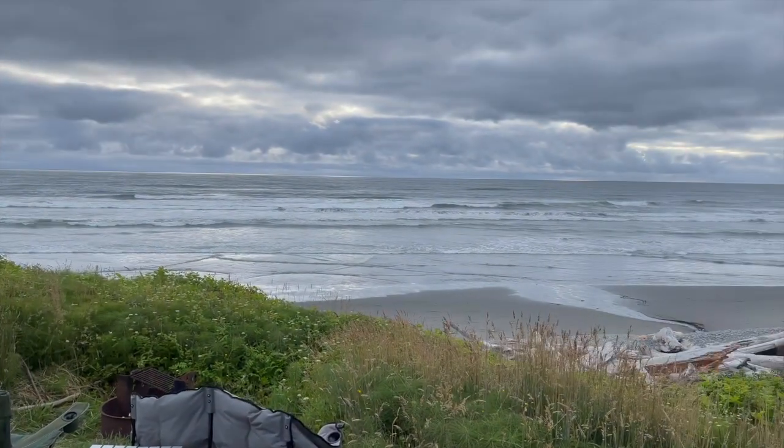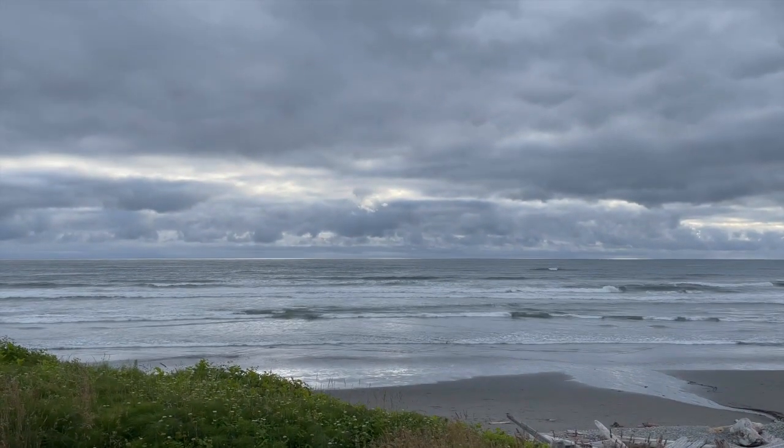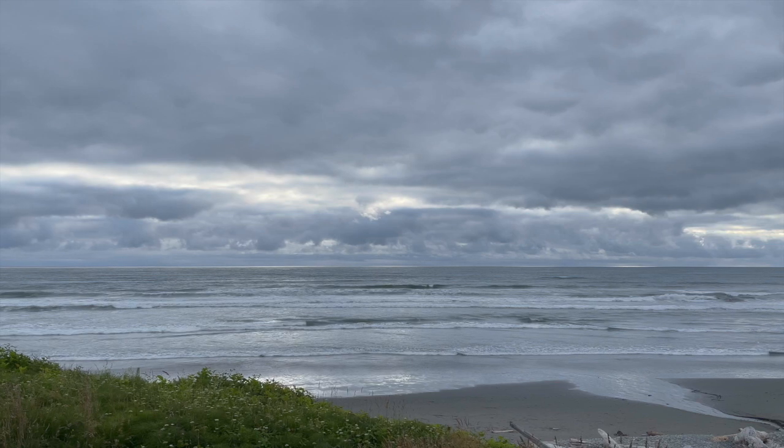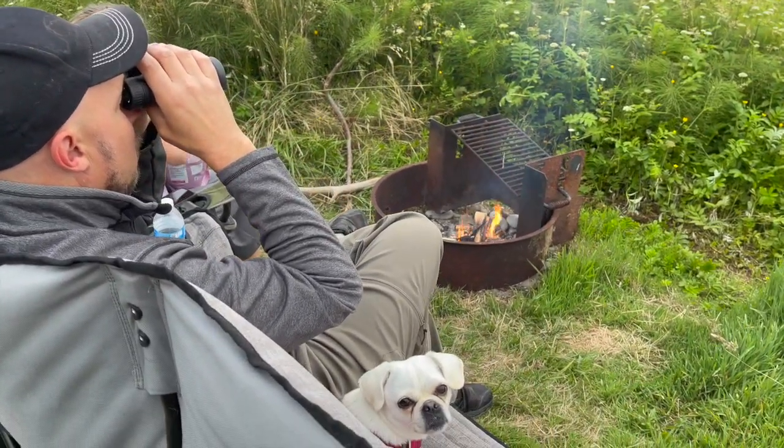After giving Bob a hug goodbye, we head back to our campsite at South Beach Campground for dinner and some whale watching and otter watching. Showing you a nice little fire. I can see him out. It's pretty good.